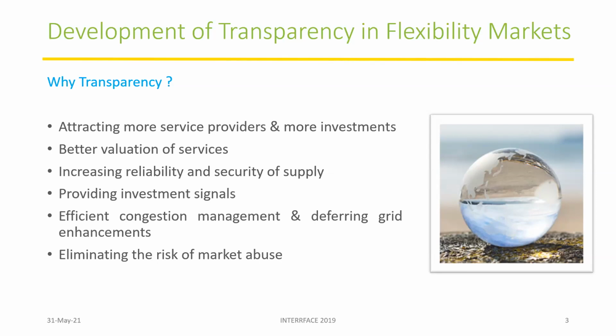The second important point is giving a chance to market players to better value their products. This can only be achieved by revealing the transparent information of the traded services and products in the market. Additionally, information on the provided services together with price and location information will definitely provide investment signals to market participants and will attract more players in the market. And more players will provide higher available capacities. This also has a positive effect from the perspective of reliability and security of supply.